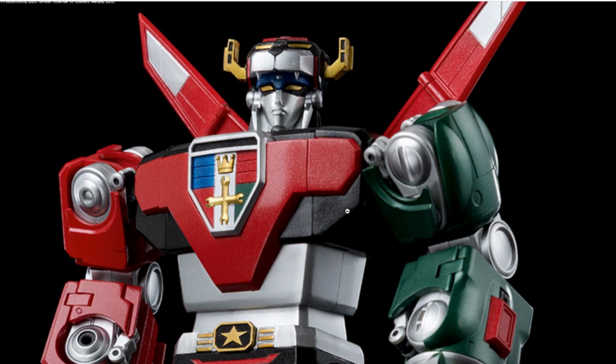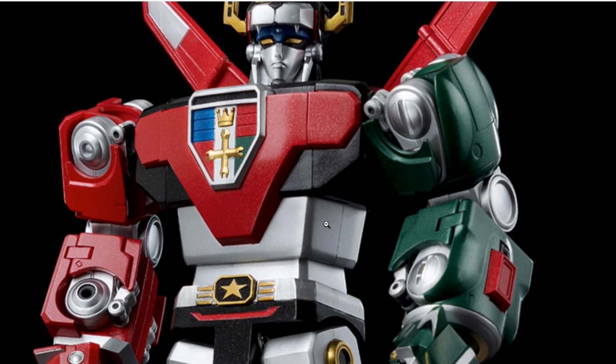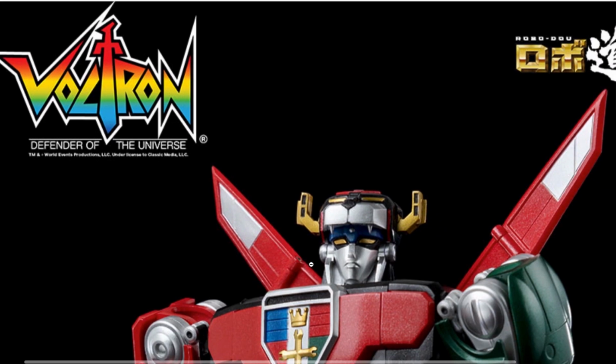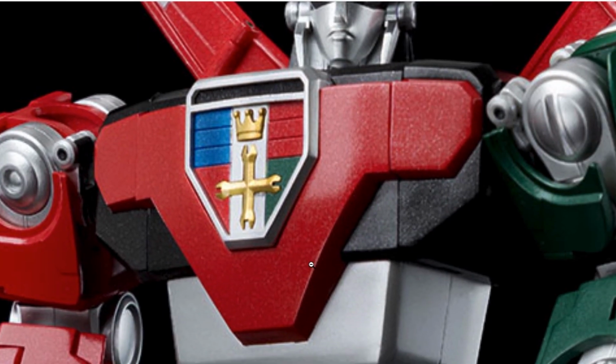So this is basically the more traditional Voltron that everyone is accustomed to in their collections, basically from the Popy all the way to the Bandai versions. Very stoic face. Just straight to business. Does not mess around. Amazing. I love the colors they're using here. It looks like they have a nice speckled paint job here for the black line in the chest. King Alfred's crest. Yeah, it's interesting.